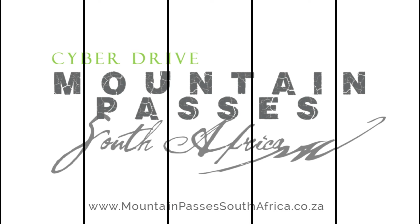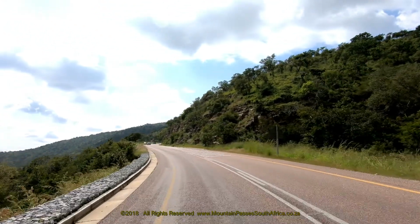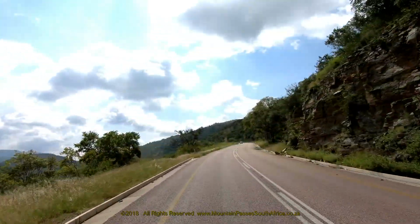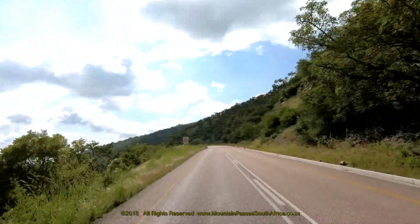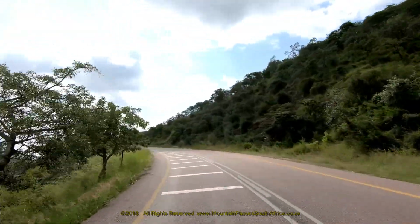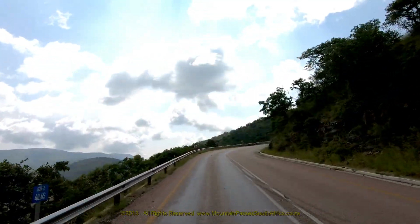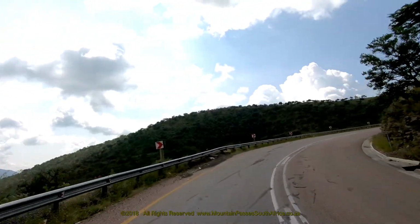Part 2 of the Watervalsrivier Pass covers the section from the 12th to the 20th kilometer and includes the summit viewpoint. If you intend driving this pass, it's important to watch Part 1 first, which contains important safety, historical and tourism information. Immediately after the first hairpin bend, as elevation is gained, there's a good view to the left where the road which you have just driven up can be seen lower down.